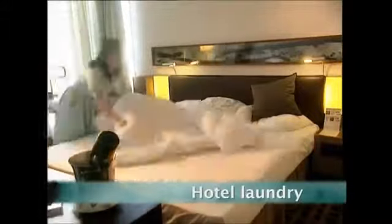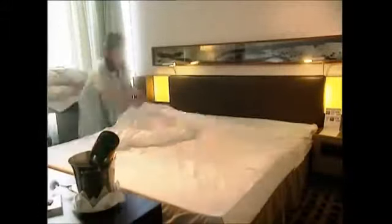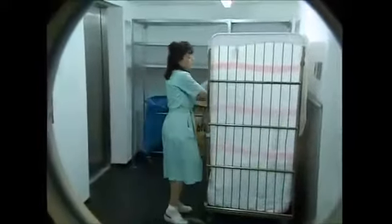Every day, in hotels all over the world, maids have to change the sheets and provide clean linen for the guests. Strawberry jam stains from romantic breakfasts have to disappear in 24 hours. So, how do they do it?